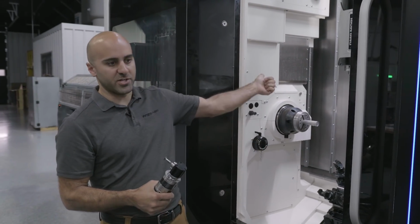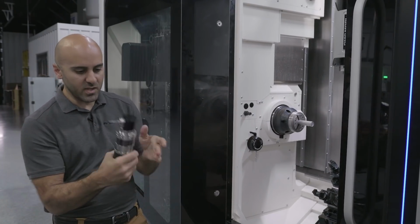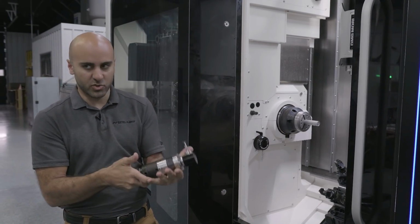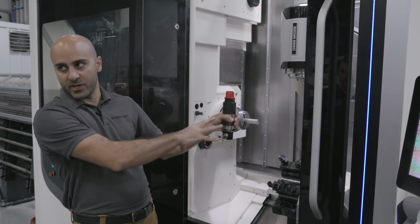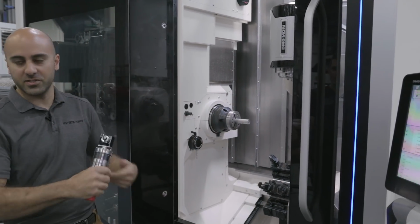Obviously the turret can't reach up there, so the way to touch off tools in the turret, this goes in the tool changer. It actually grabs this, I don't know, 20-pound tool, holds it up in the milling head. The milling head parks in a specified position, and then you can touch off your turning tools with this.